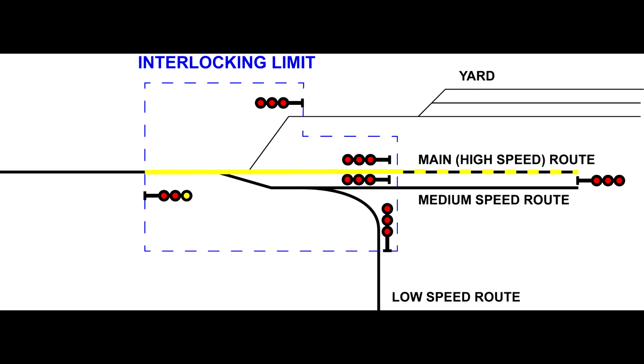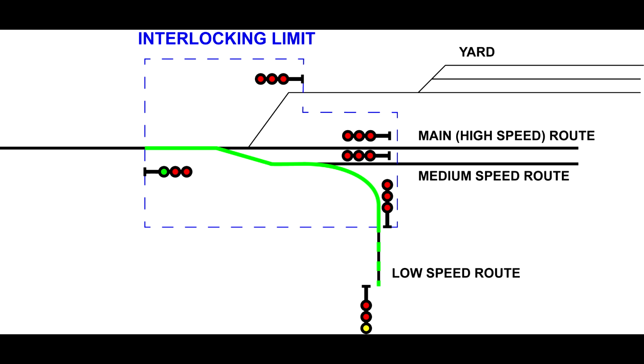Control of the signal by the employee operating them consists of stop and not stop. When the signal is set for not stop, it becomes an automatic block signal, conveying not only the route and/or speed through the interlocking, but also the block signal information for the track beyond the interlocking.